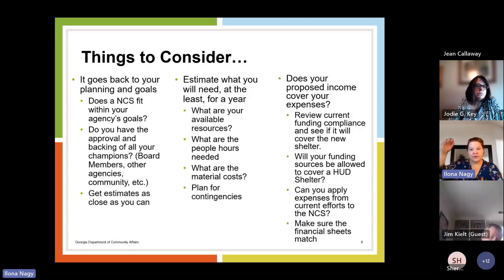If you're building it new from the ground up, then that is going to be 15 years that you need to operate it as a non-congregate shelter. So what we're going to look at today is the numbers that you have behind it to say, yes, we will be able to operate this part of the non-congregate shelter for the next 15 years.